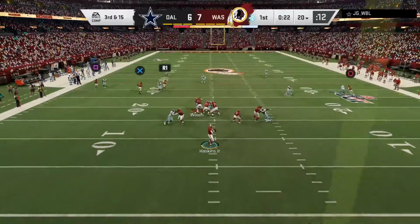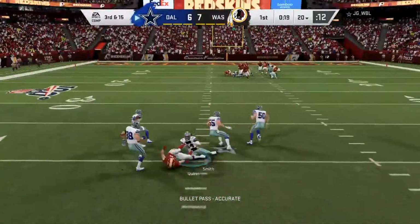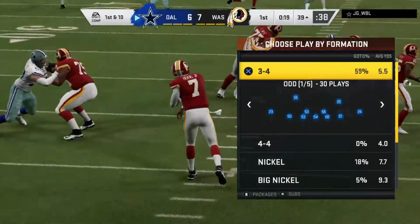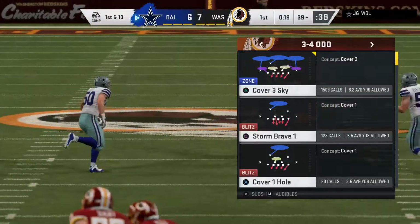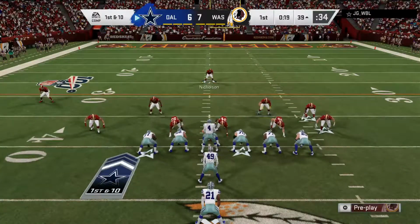Now Haskins, 3rd and long. Into double coverage, and it's intercepted. Picked off by the linebacker, Jalen Smith. And his guys are going to take over at the 39-yard line. So from the 39 now, they'll come up on a 1st and 10.